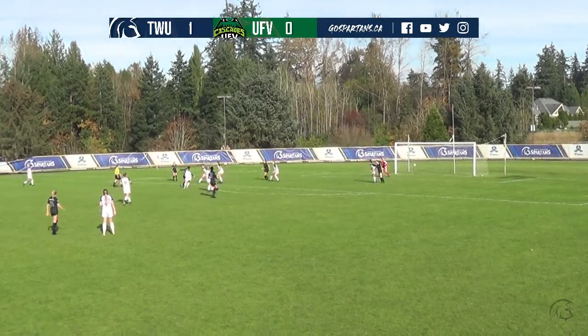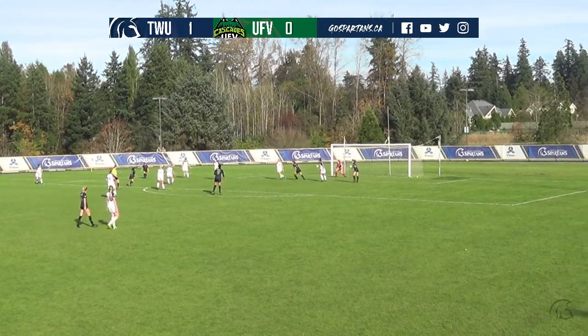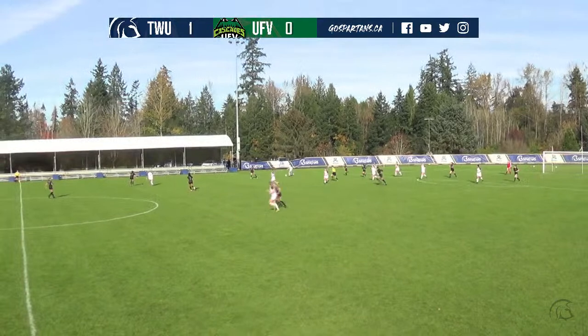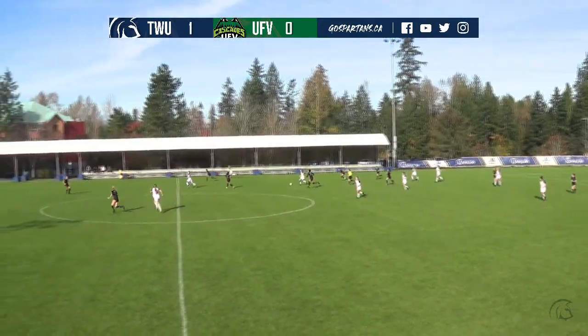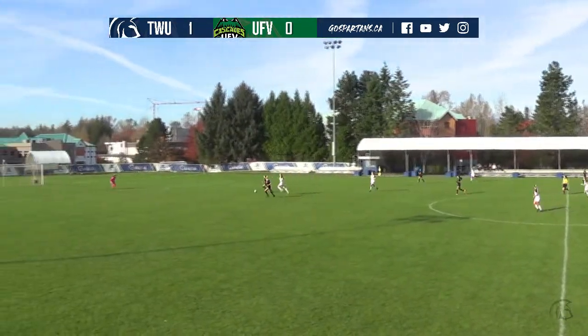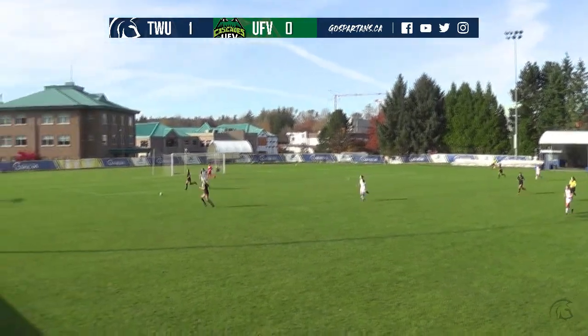Chance here for the Cascades now. Just outside the box. Now they cross it in. Good job there by Jessica Vance to keep it out. And the Spartans now counter. Here's Short. Good job there evading the tackle. She plays it up, tried to find Teresa Hicks. But the Cascades do a good job at getting all the way back.